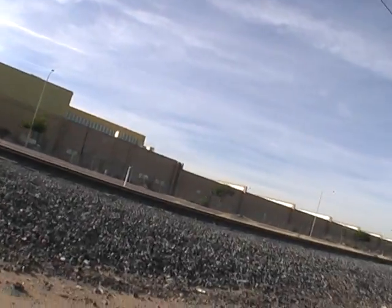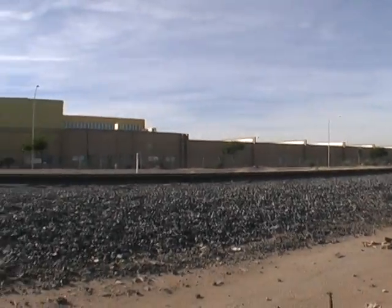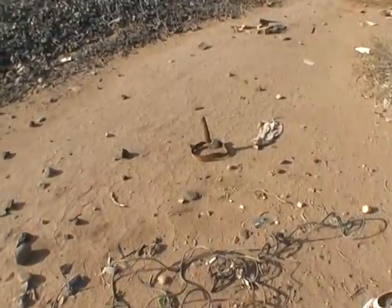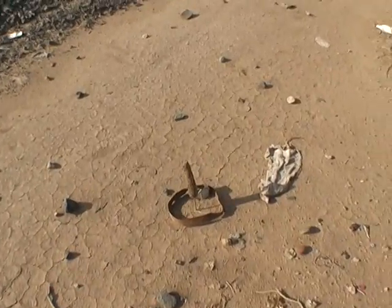So the finding class is between 25th and 26th streets on Harrison, and we're going to walk a couple miles along the Santa Fe Railroad line right here, and we're looking for cool stuff like any of this.